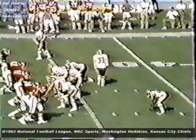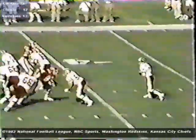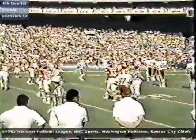3rd down 5. Giaquinto in motion, reversing. Theismann pass is good to Washington. He has it at the 48-yard line of Kansas City. Maybe the 47, but it's the 1st down. Jackson and Bryant were there for the defense.